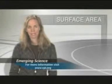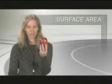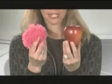When things get to be that small, their physical and chemical properties change. They actually behave radically different than the same materials at a larger scale. This is because nanomaterials have a very large surface area. To visualize this, we have a smooth apple. We also have an object of the same size with a fibrous exterior. Two objects the same size but very different surface areas. For that reason, we'll see how nanomaterials behave very differently.